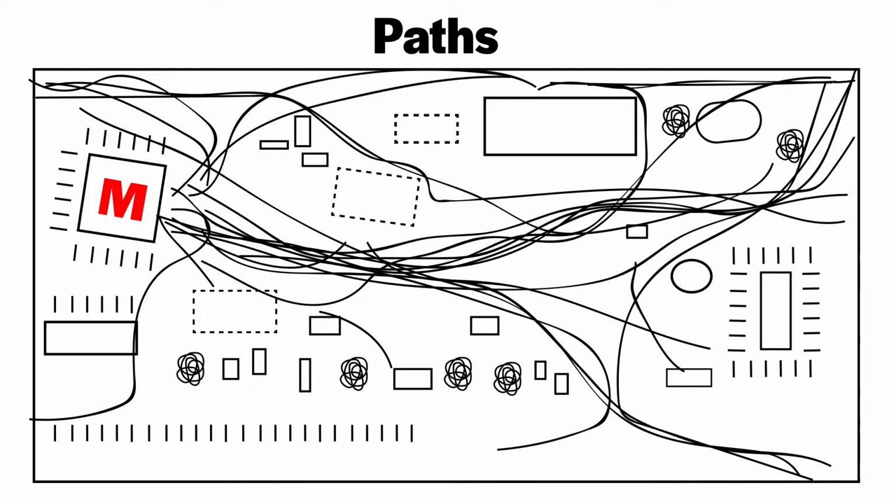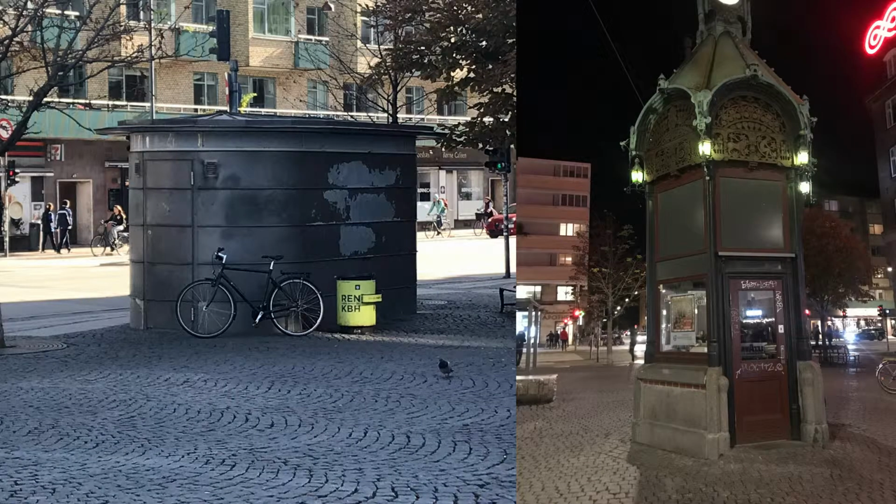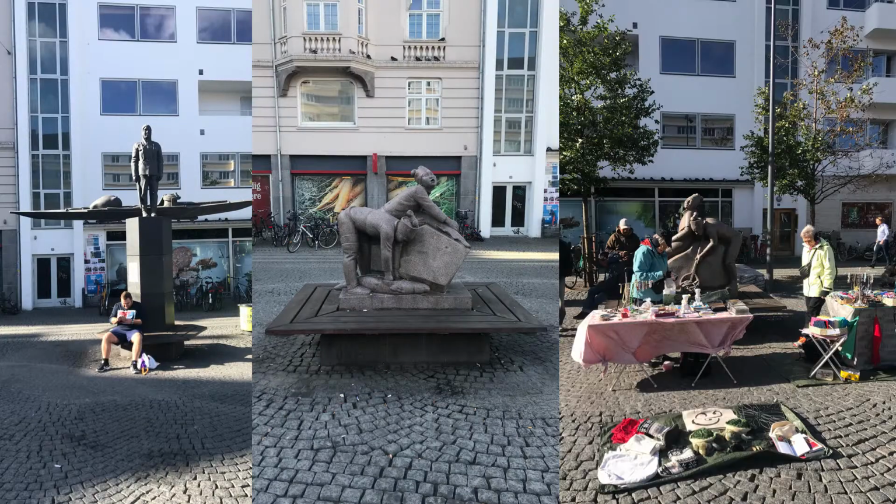Here are some common paths of pedestrians through the square. Most of the paths go to and from the bus or metro, or pass straight through the square. Among the permanent facilities are a bathroom, which draws people in, and an old booth which is now out of use. There are also 3 Greenland monuments which serve as a place for people to meet up and hang out.